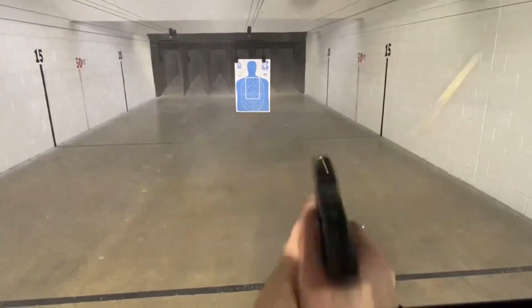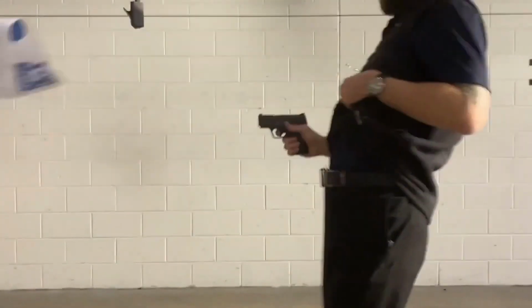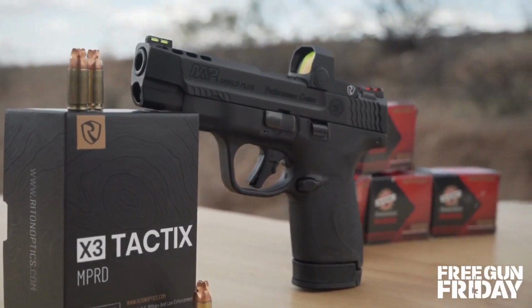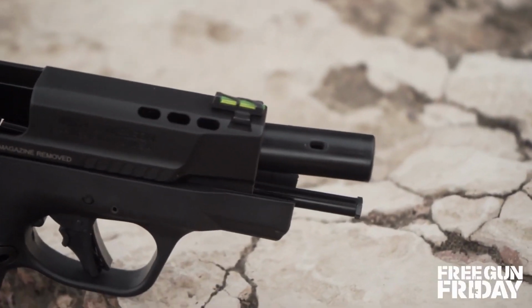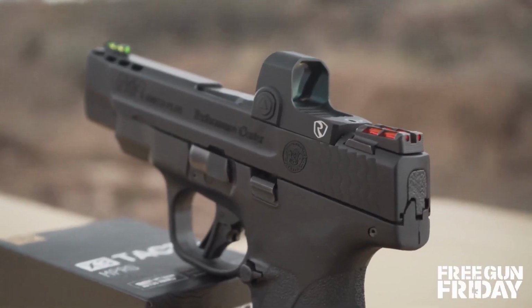Now we're looking at the 4-inch barreled version, guys, and now this jumps up from 18 ounces to 22 ounces. But if I wanted it for inside the waistband appendix carry, I would want the 4-inch Performance Center ported barrel, optics ready. Now, optics ready on these, it only comes with the optics, so you're paying for that. I wish Smith & Wesson would change that.